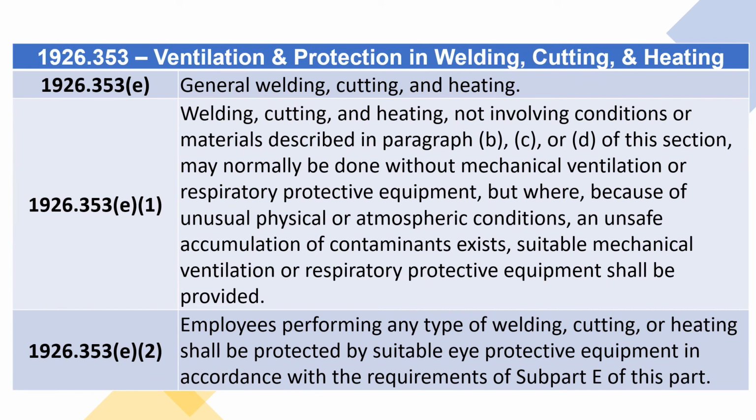1926.353 E. General welding, cutting, and heating. E.1. Welding, cutting, and heating, not involving conditions or materials described in paragraph B, C, or D of this section may normally be done without mechanical ventilation or respiratory protective equipment, but where, because of unusual physical or atmospheric conditions, an unsafe accumulation of contaminants exists, suitable mechanical ventilation or respiratory protective equipment shall be provided. E.2. Employees performing any type of welding, cutting, or heating shall be protected by suitable eye protective equipment in accordance with the requirements of Subpart E of this part.